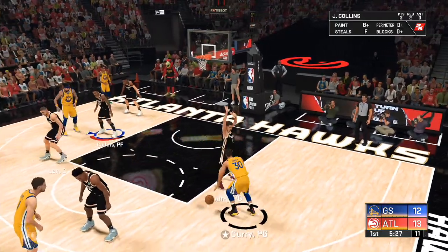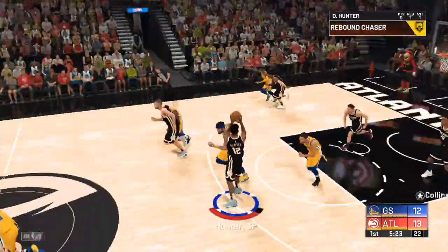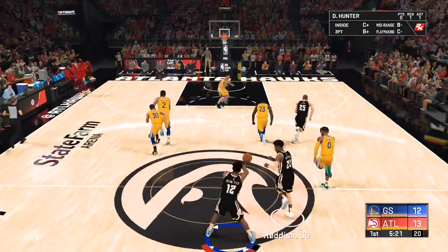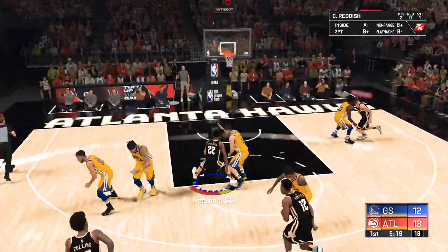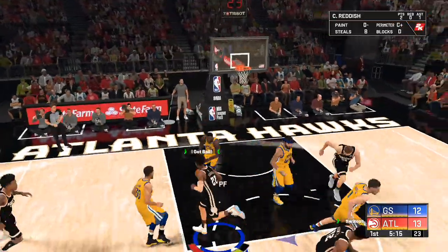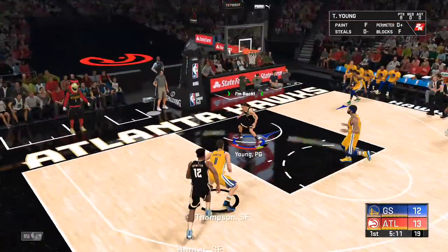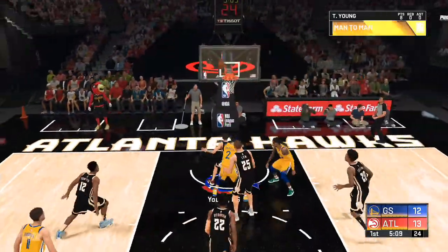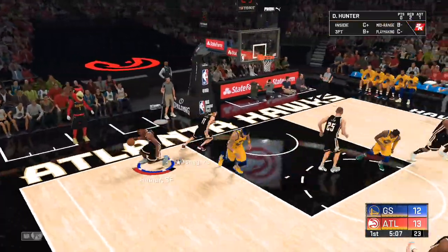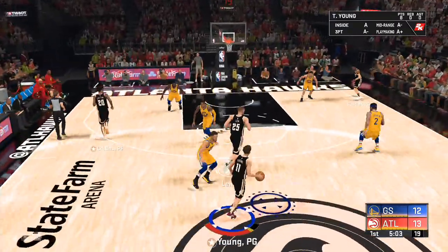Now here's Curry. They trail by 1. And the rejection by Collins. Right there, the length of Collins proving to be the difference. Not in my house, he says. A shot by Reddish, no good. And his pure defensive effort changed that shot from an easy one to a tough one. And you know, technically, it's a high percentage look, but this is why we play the game.